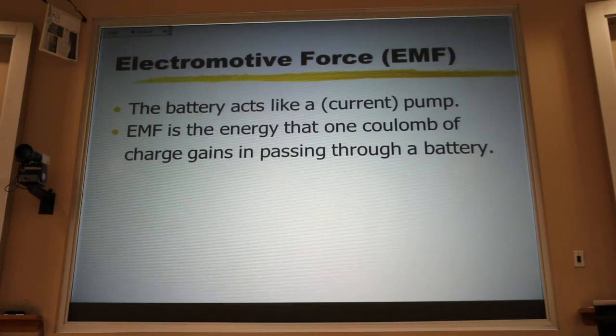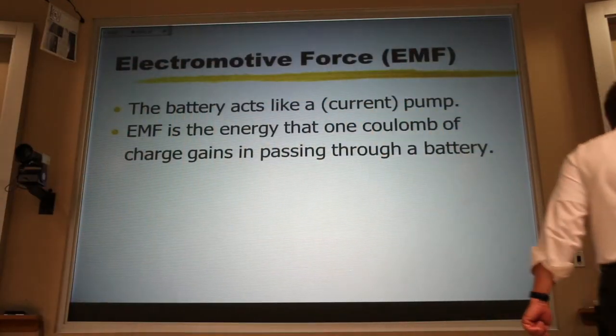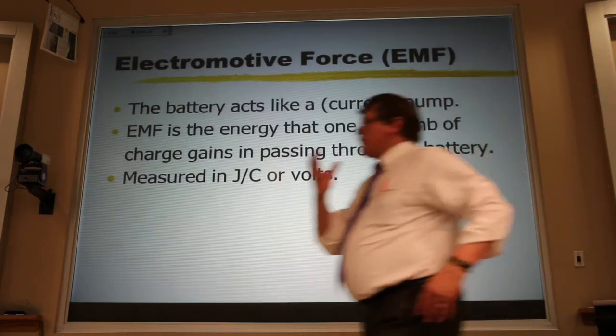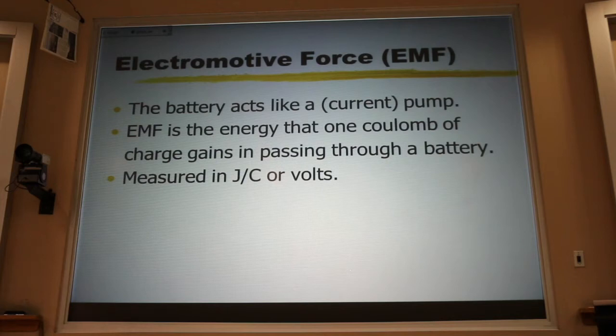Any coulomb that goes from the negative terminal to the positive terminal is chemically handed, if this is a 12-volt battery, 12 joules of energy. Now, I don't want you to misunderstand what that means, okay? It's not kinetic energy. In other words, when the charges come into the battery, they're not all, oh, I'm so tired, and then they come out the other side like they just had an energy drink.